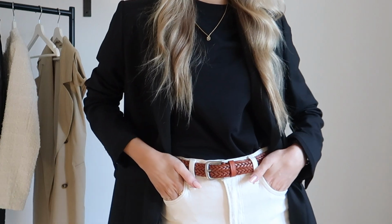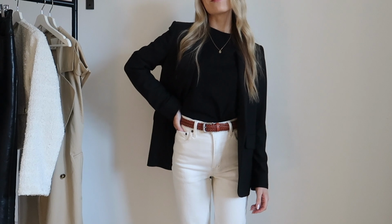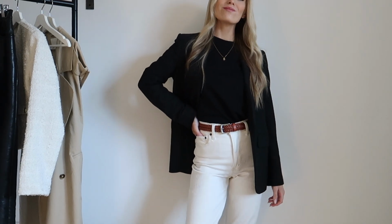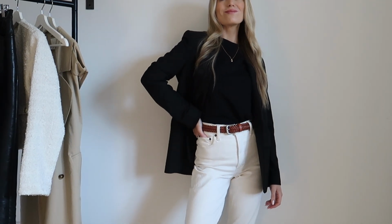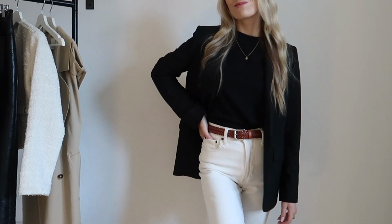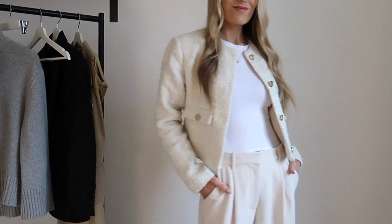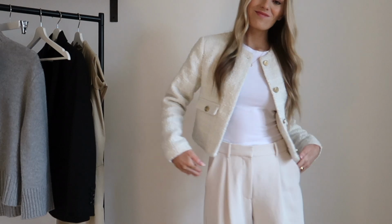So when I'm doing a look like this, I would then try and stick to that kind of brown tan. So my accessories would be my tan bag and then maybe white sneakers, just so it's still cohesive. But this is another way that I do it, which would be more tonal.